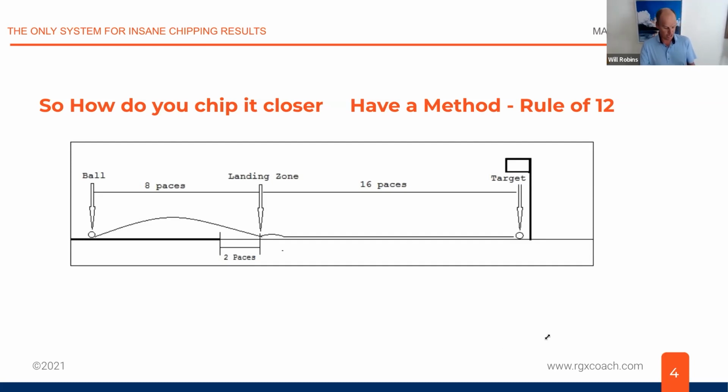What Paul Runyan taught us was you go onto the green, approximately 2 paces onto the green, find the flat spot, and that would be your landing zone. So the first thing is that you teach your players it's easier to throw a ball into a bucket 6 feet in front of you than it is 26 feet in front of you. So what we want to do is put a system in place that shows them, here's the front of the green, go a couple paces on, find a zone. And what I do with my players is I have them put a nice big coin down, and I say, that's your landing zone.